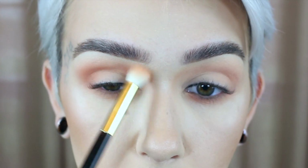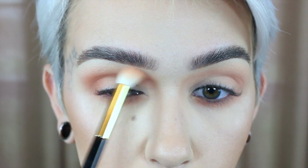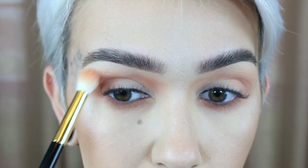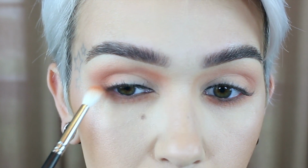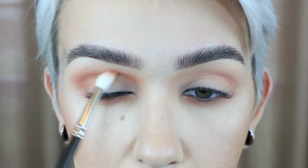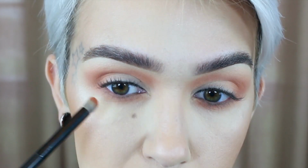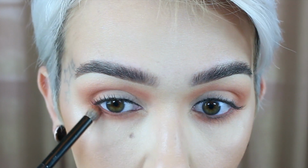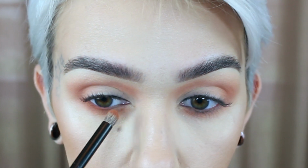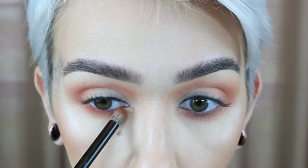No additional product on that Tom Ford brush. I'm just going to go in and help diffuse it. And then go back in and add it in again, just so that we keep it, but I just don't want it to be harsh. Same color in my Nars contour, and I'm going to take this right underneath the outer, about three-quarters. I'm not going to take it all the way in, but I'm going to go right out here.